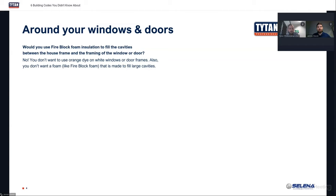The reason for this is, one, you don't want to have orange dye on a white window frame. Dye does exactly what it's made to do, which is dye whatever color that dye is. So you have a white window frame and you put orange foam and you accidentally get a little crazy and there's some on your window sill. Well, now your window sill is orange. And I can guarantee that's not going to make a homeowner happy. So that's one reason. Another reason is, as I mentioned in that first slide, fire block foam is made to fill all sorts of random cavities. They're going to be big, oblong shaped and all sorts of things. So you don't necessarily need a foam that's made to fill large gaps and oblong areas.